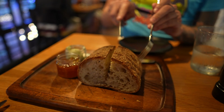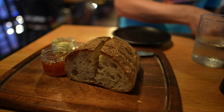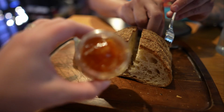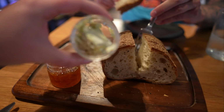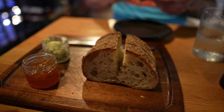So we got the warm bread service. It's a little different than last year. I don't remember what the bread was, but I think they use seasonal jams. This is probably a peach one. And then we got some herbed butter. Is it warm? Yeah.